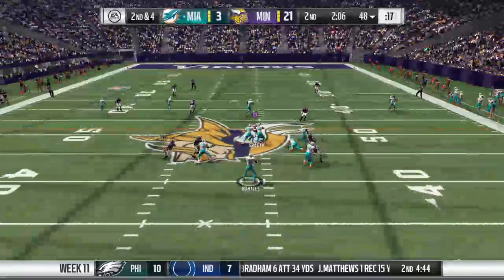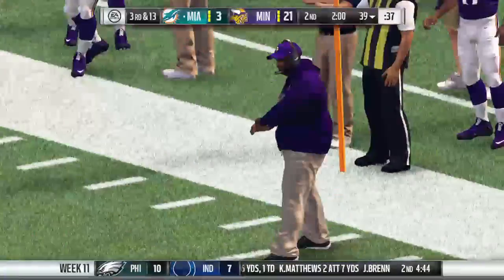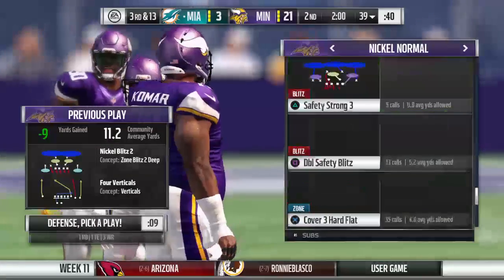Bortles to throw on second down. And no escaping this time as he'll go down. They got him for a sack. 2 minutes remain here in the first half. More from Minneapolis after this.